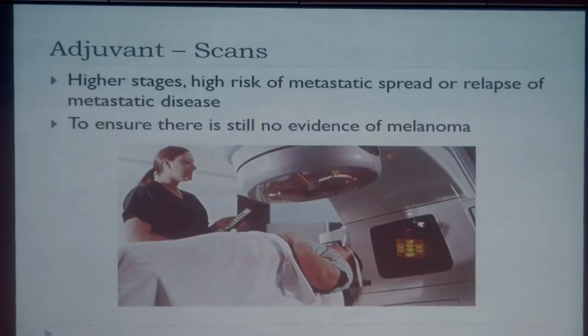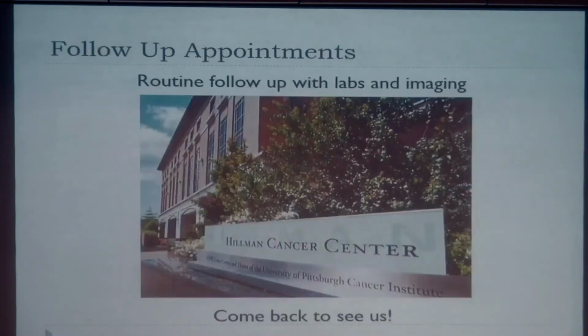The other thing with the scans, if we're ever worried about something on a chest X-ray or worried about something on an ultrasound, we can always get the scans. People might be worried about that. We can always get those. Then follow-up appointments are obviously a great way to know that your treatment is continuing to work. Checking in with us, letting us get the labs, letting us get the scans, the chest X-rays, all that stuff is the best way to make sure that we're keeping an eye on things for you.